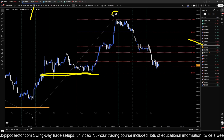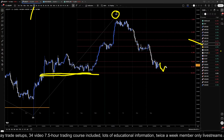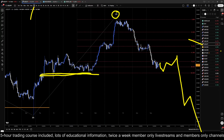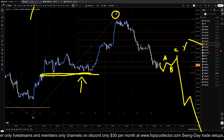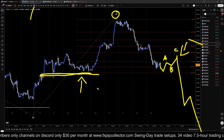If this really is the end of a wave Z on the higher time frames, it may end up just bouncing from this area, making a little bit of a larger pullback and then continuing the higher time frame downtrend. So I would definitely keep an eye on this area. If we get a nice three-way pullback, like a nice little ABC correction at that area, that I think would potentially be the best next opportunity for a nice short, hopefully for the continuation of the higher time frame downtrend.